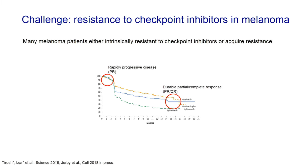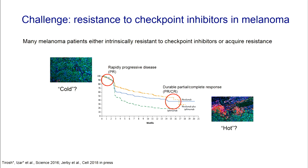And we all know that checkpoint inhibitors are making a tremendous impact now for cancer patients in the clinic, and we see durable responses for many patients and several different tumor types, including melanoma. This study is around melanoma. But there's also a major challenge that we actually have to face, which is that some of these patients are either resistant from the get-go to these immunotherapies, or they develop resistance with time. So one hypothesis is that the tumors that are resistant are what we called cold tumors. They don't have immune cells coming into the tumors, while the tumors that are responsive are what we called hot tumors, and they are infiltrated with immune cells.